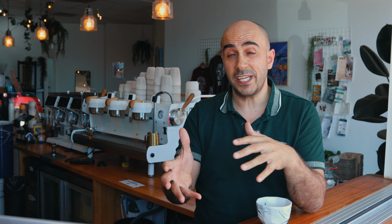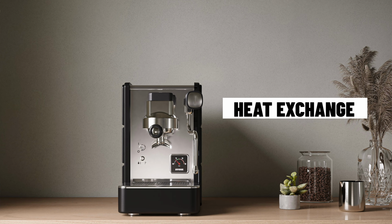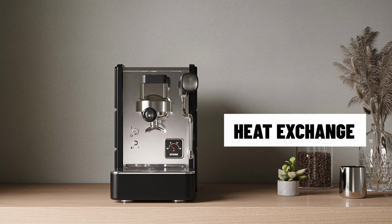Yes, it doesn't have all the tech that some of the other machines have, but it is a heat exchanger, meaning you can make your coffee and your milk at the same time, and it's super slim. It's lovely and slim, and it fits on your bench top really nicely. And I think for a lot of people, this is actually going to be the perfect machine for you. And I just don't know why it's not talked about more, but I love them.